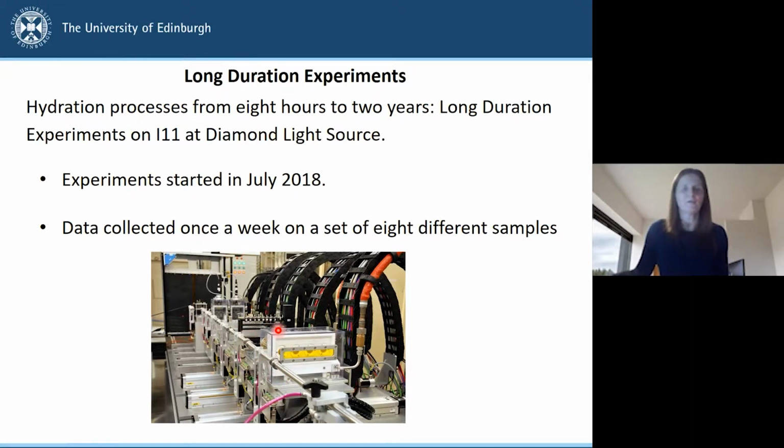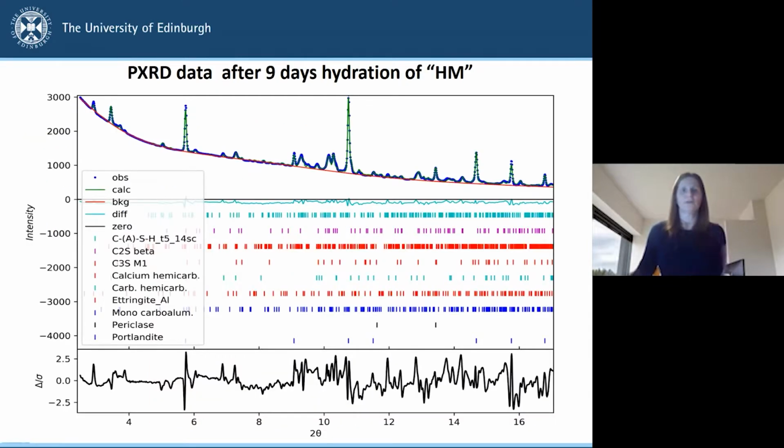And once a week, they get fired into the beam and we get our data sent to us. And we can monitor what's happening on a week-by-week basis. In fact, the project went on a little bit longer than 2 years because of COVID. I'm just going to present some of the early results that we've got so far.